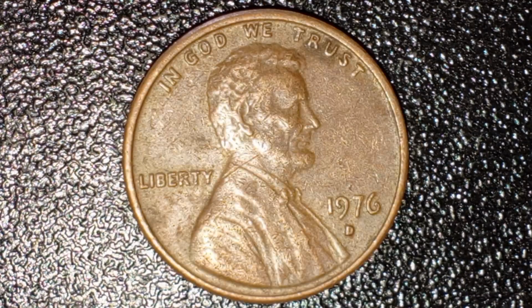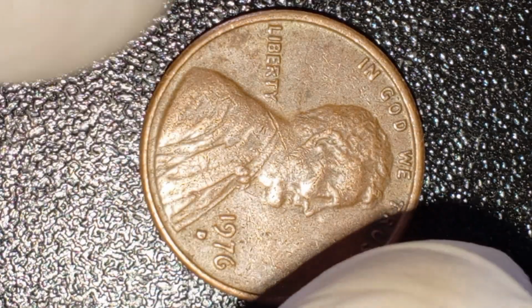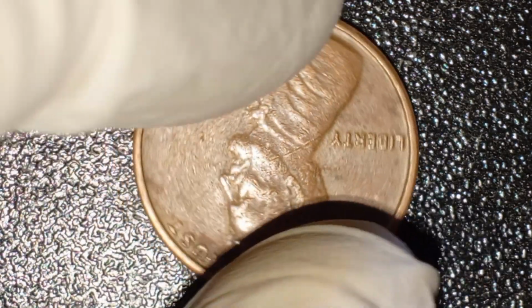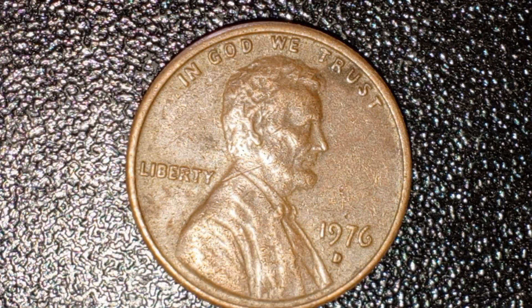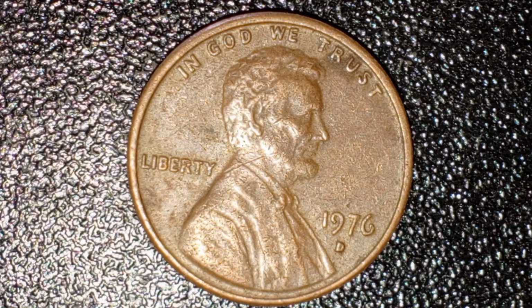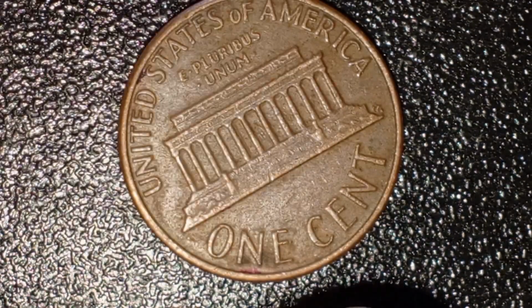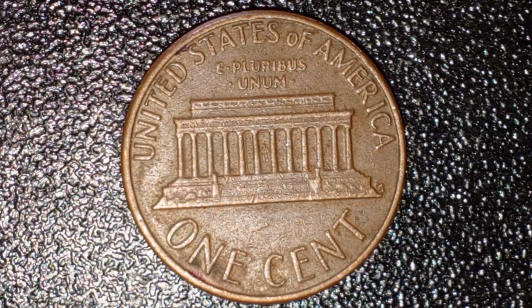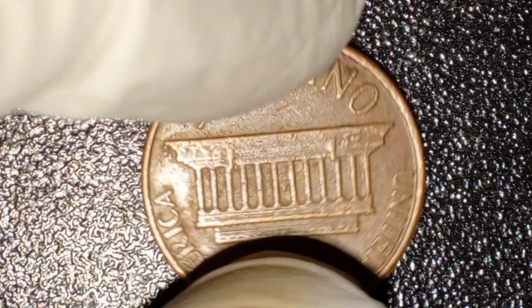Before you start, could your old pocket change hold a hidden fortune? If you have a 1970 Lincoln penny, you might be sitting on a coin worth way more than just 1 cent. Some of these pennies have sold for hundreds or even thousands of dollars. But what makes them so valuable? Stick around as we dive into the history, errors, and key details you need to know about the 1970 Lincoln penny. By the end of this video, you'll know exactly what to look for.